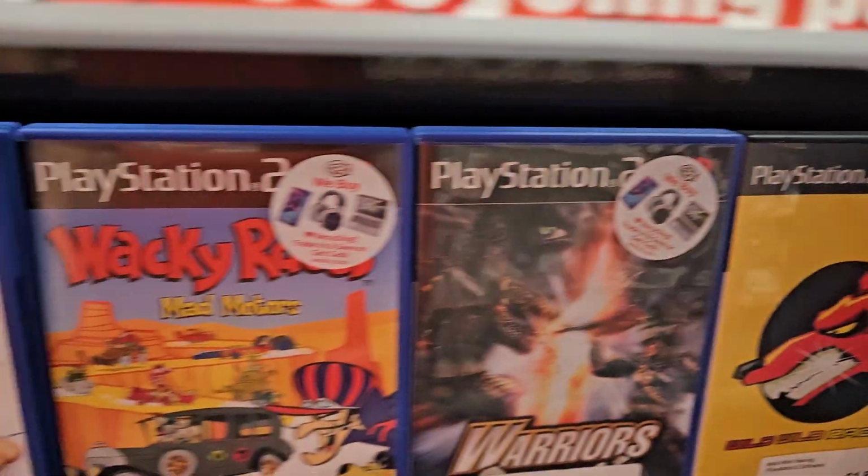Nothing really I want to cross off the list, nothing I really want to pick up. So as you can see, they had quite a good selection of stuff in my local CEX. Some good stuff. I'm seeing a lot of the repeated stuff, because to really cross off lists in this collection, I've got to give a bit more time for them to get new stock in for PS2.